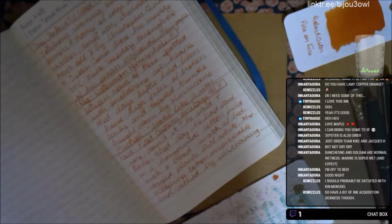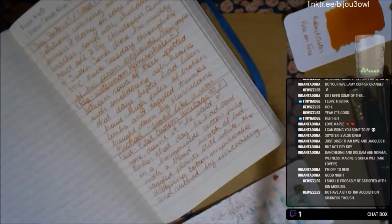Well, I don't have Kinmurasaki. It does look substantially different from Fire on Fire from what I can tell from other people's swatches. I do not have that one. Well, I guess Kinmurasaki is the one that's close to apricot. You should be satisfied with that.